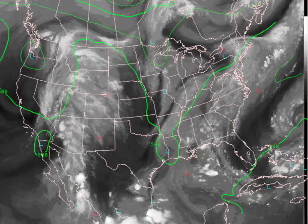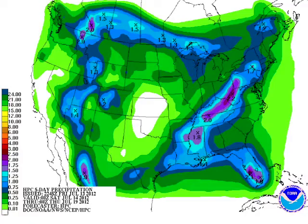In the meantime, we're still dealing with the troughiness off to our west that has been helping to keep things somewhat unsettled. QPF still looking at chances for some 1 to 2 inch amounts as a front comes down into the eastern half of the country later in the week. But in the meantime, much of the rain is related to the boundary along the Gulf Coast, the sea breeze front, and a little bit of shower activity that'll be scattered.